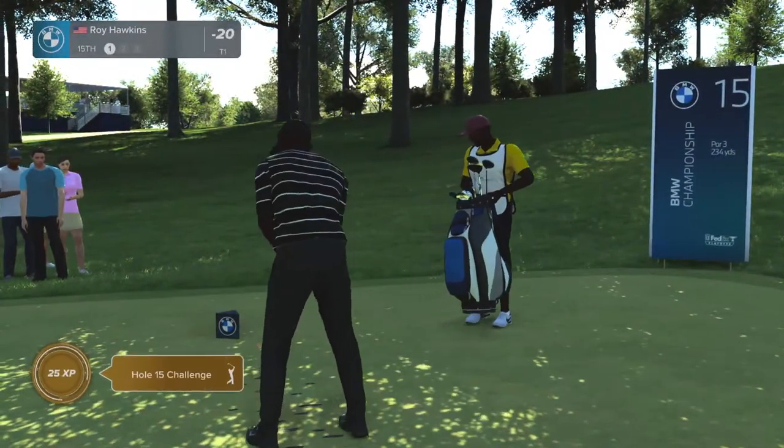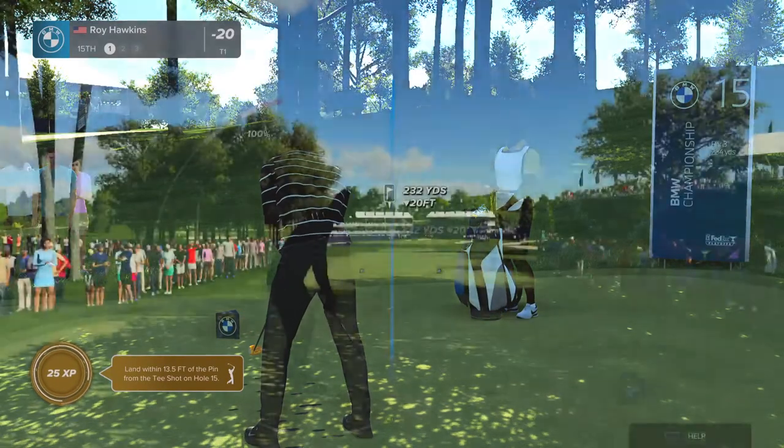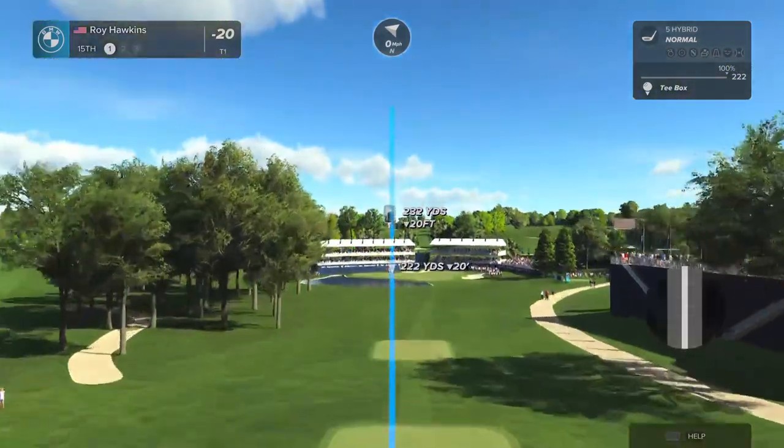And we've arrived at a par three. Come on, kid. What's going on? Are you trying to check that, man? I'm not gonna have it.